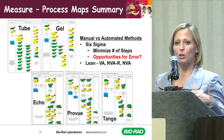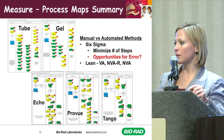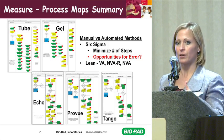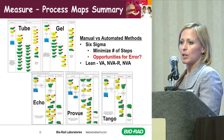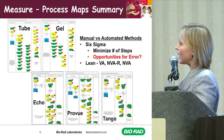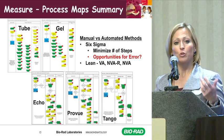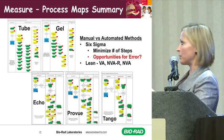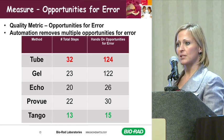Okay, so I just threw them all side by side, kind of, so you could somewhat see that as you look at each method, we've gotten better, and we keep getting better. If you want to minimize the number of steps, obviously that's less opportunities for error, and then the opportunities for error, I really figured out based on those sub-processes that you may not be able to see because I didn't show them here. But what I did is I counted those also, and I put them on the slider.